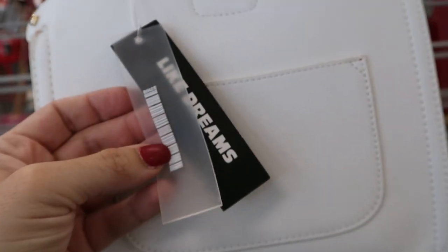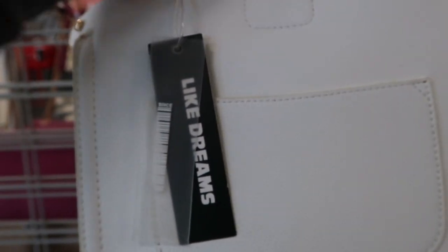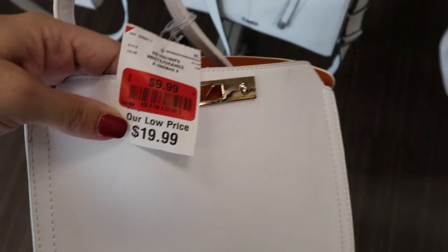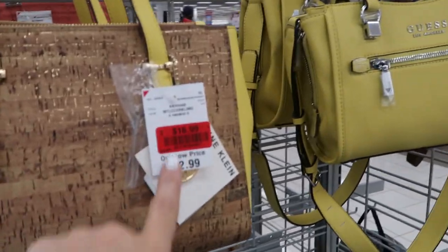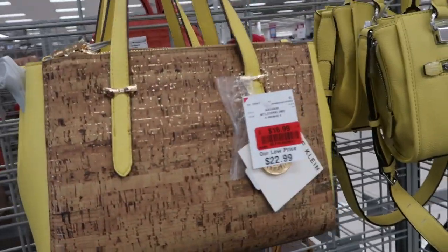Of course, it's like Dreams. Let's see the price. This one's only $9.99. How cute is that? And then with the buckle, it looks just like a little Birkin. They also have those Anne Klein bags in the yellow for $16.99.